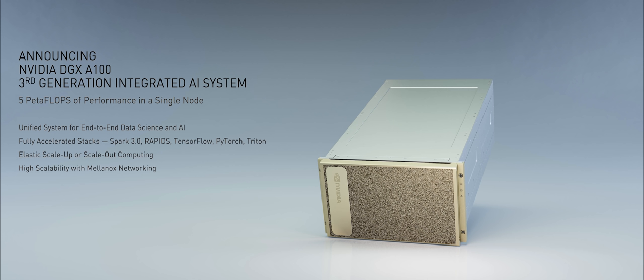The DGX A100, our 3rd generation, is the first one that's unified, in the sense that you can use it for data analytics, you could use it for training, and you could also use it for inference. You could also split up this DGX and share it among 56 different users at one time. Each one of them could have the benefit of equivalent performance of a Volta. It is elastic for scale up or scale out computing.